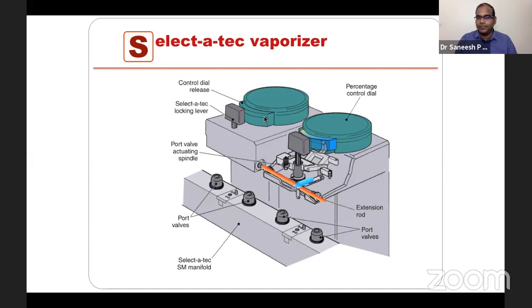Is it clear? Yes. Okay, so locking once more, the locking lever is engaging or fitting the vaporizer into the manifold. So now we have two vaporizers in the manifold. The moment you push the releasing button or activate the release button, this rod will move forward. Again, you can see it once more. And this extension rod extends laterally, sideways.